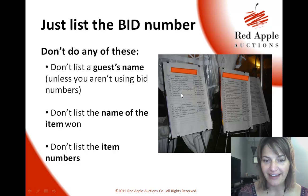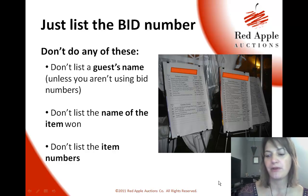They've pre-printed the item name of the package there. Then they're putting down the person's name and their bid number. Talk about a lot of extra work for nothing. They could have done the same thing if they just would have written all the bid numbers on one sheet of paper. Not as many easels, not as much paper, easy, easy.